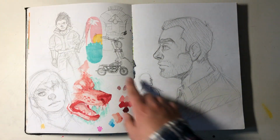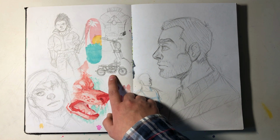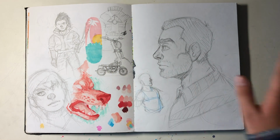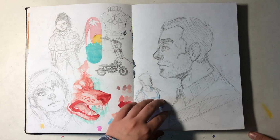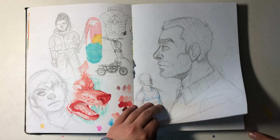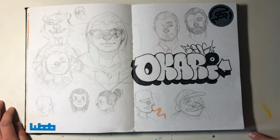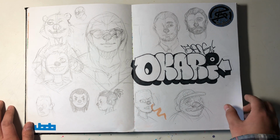It's some original designs for Mitzi's bike. This is probably after I watched Akira again and got super inspired and was like, oh, I gotta draw her as a biker thug, because it's an obligation, I feel. So, a bunch of random stuff. Cartoons, everything in between. It looked like I was trying to draw Bart Simpson and Super Mario as well.